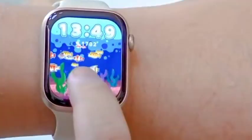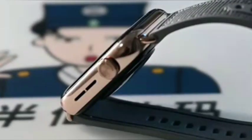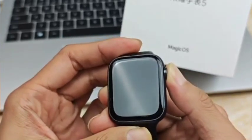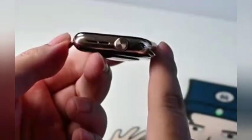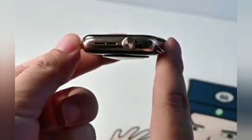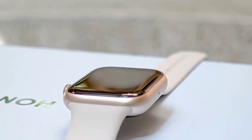In sports and health management, the Honor Watch 5 brings advanced new features like the one-click physical examination, a healthy morning report, and an AI fat loss program. The physical examination lets users check vital health metrics, heart rate, blood oxygen, and stress level with a single tap, producing a personalized health report instantly. The Healthy Morning Report delivers daily insights on sleep quality and health metrics, offering tailored advice for the day ahead. The AI fat loss program takes a science-backed approach to weight management, making fat loss simpler and more effective.